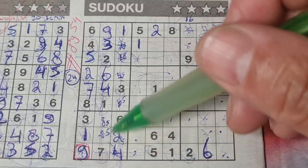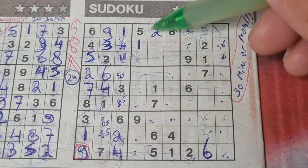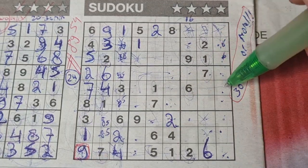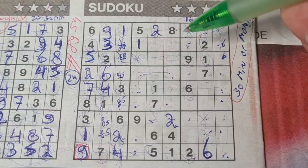Two in the last row, 2 in the row above, so that row, only 2 places left, 2 should be here, or there, we have a 2 in the middle column, no 2 there, 2 should be there. 2, 2, need a 2 here and 2 there.